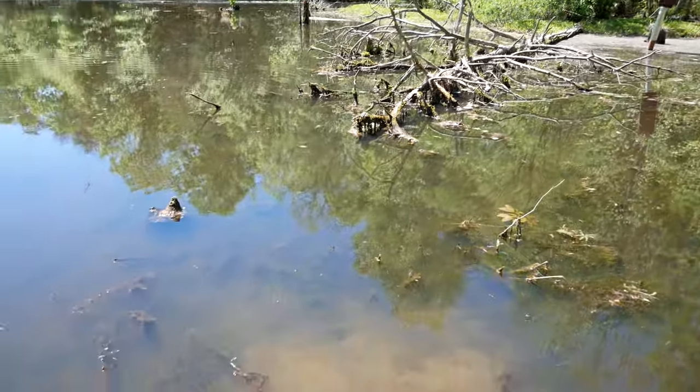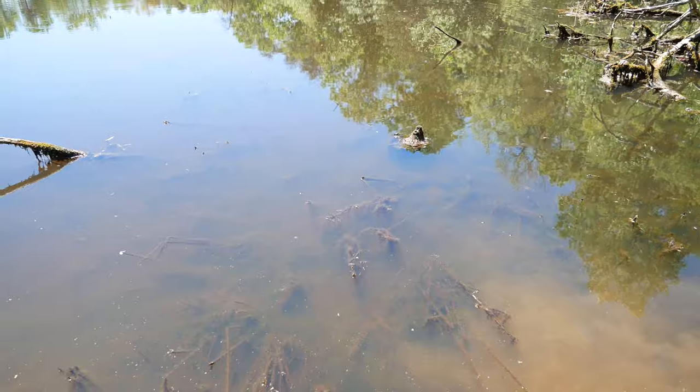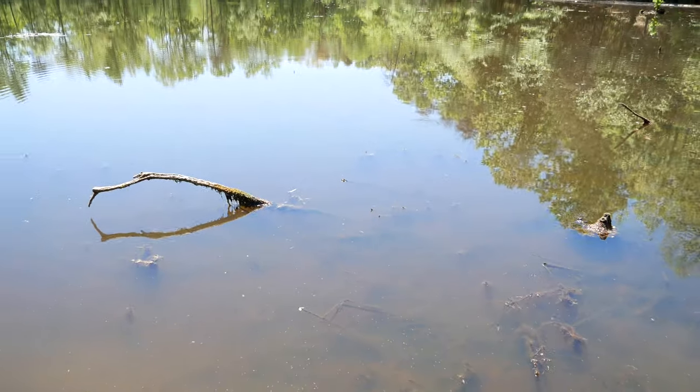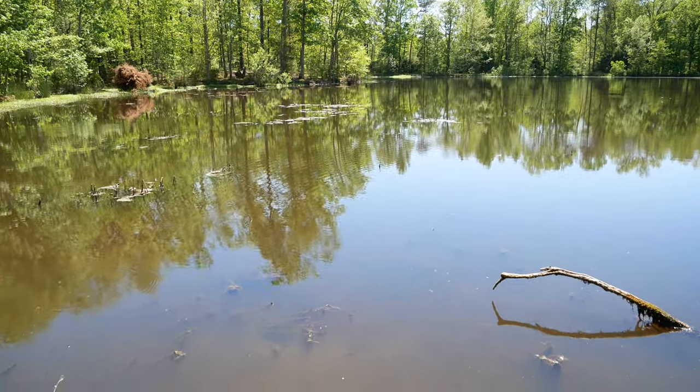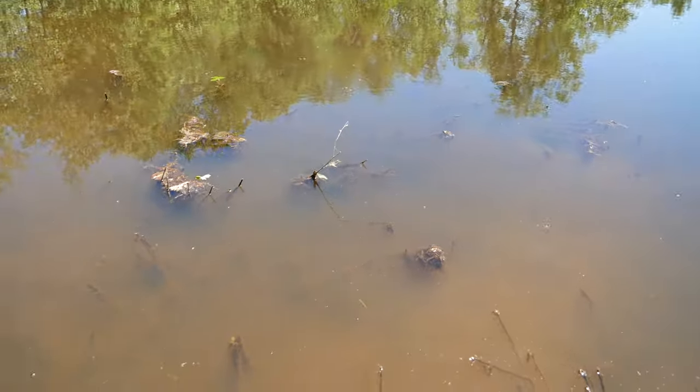The one thing I did want to show y'all right here before I did that is all the decomposing vegetation here. Got a bunch of nutsedge decomposing right here, and we got a bunch of millet and stuff decomposing out there, and there's just all sorts of invertebrates in here.